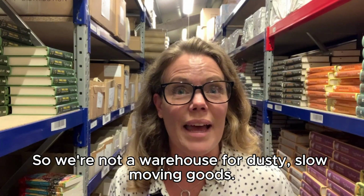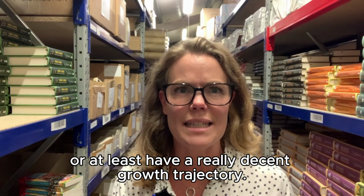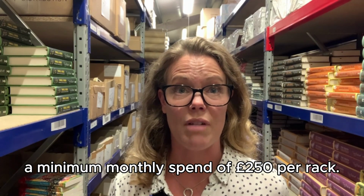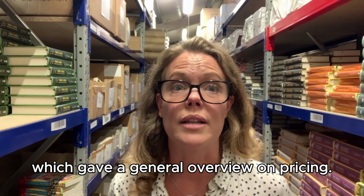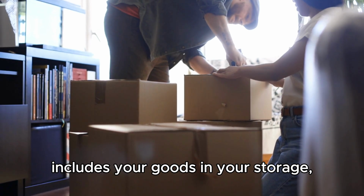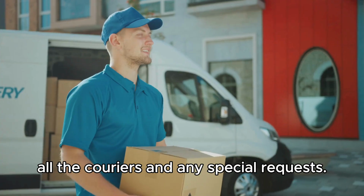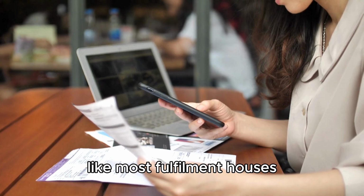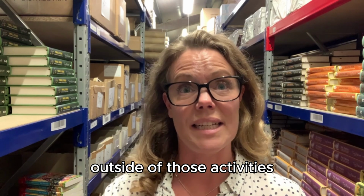So we're not a warehouse for dusty, slow-moving goods. We partner with brands whose products are moving, or at least have a really decent growth trajectory, and that's why we have a minimum monthly spend of £250 per rack. I spoke about this in a previous video, which gave a general overview on pricing. The £250 per rack per month includes your goods in, your storage, all your picking, all your packing, all your packaging, all the postage, all the couriers, and any special requests. We don't charge management fees like most fulfilment houses, but we do charge for the tasks you ask us to accomplish outside of those activities I've just covered.